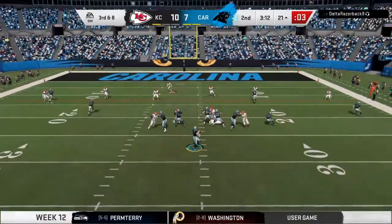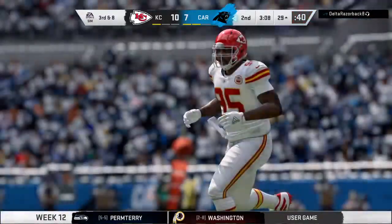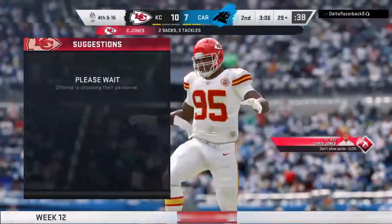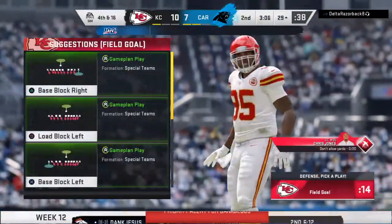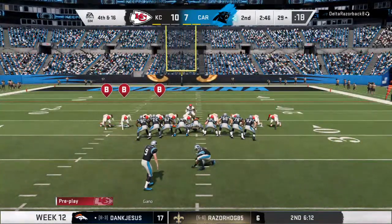To throw on 3rd down. Purdy. And he's going to go down. They sack him back right around the 30. Chris Jones has now recorded 10 sacks on the season. You never want to give up a sack.